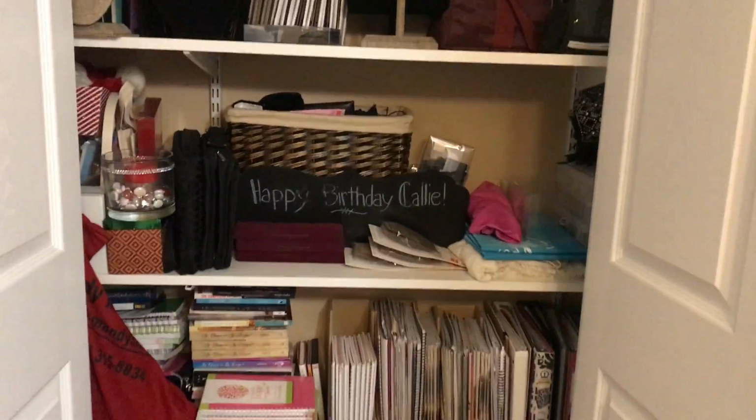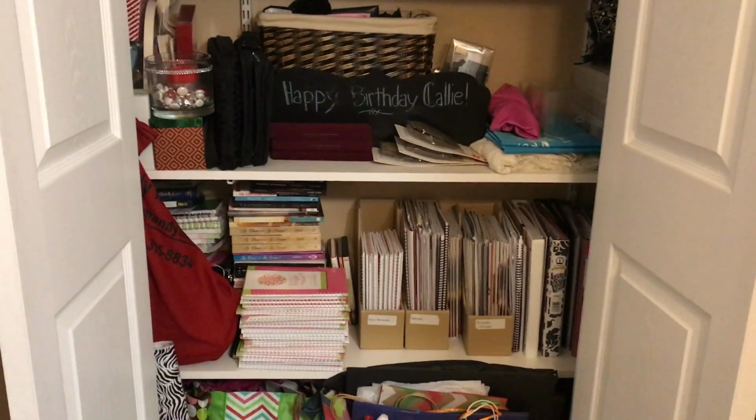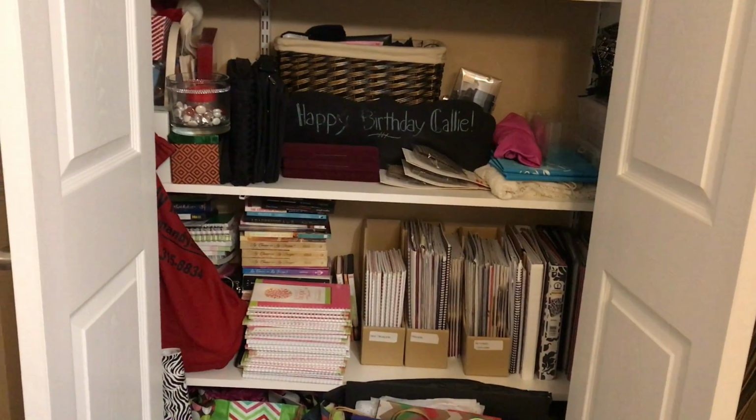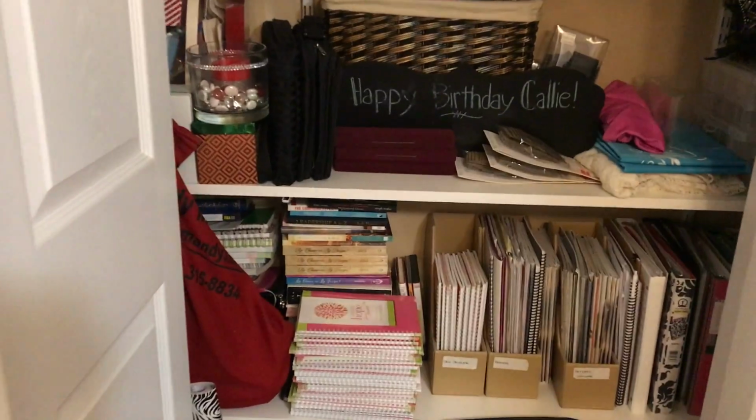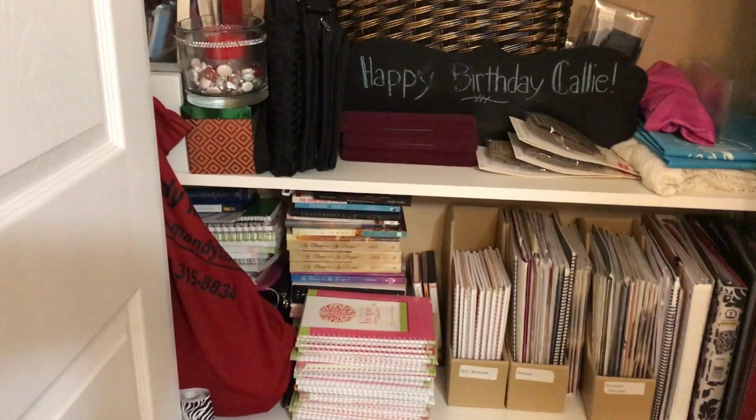So this is a smaller closet that's in my basement. It's actually in our bathroom. And I took it over again for more Premier stuff because it's just overflowing. So this is a lot of old catalogs, lots of notebooks from trainings, books that I have that I don't want to get rid of.